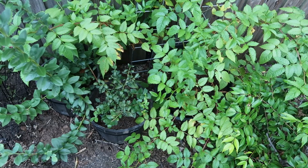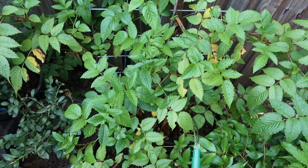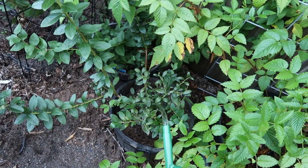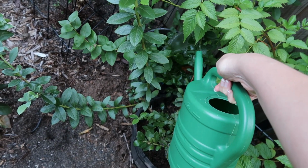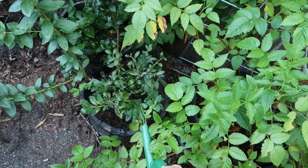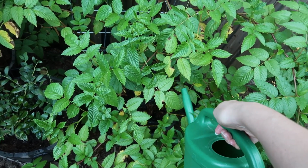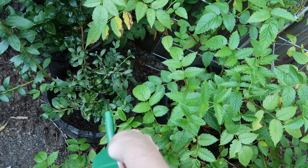But because the raspberry, so this is the raspberry here, has fanned itself out, it actually is stopping the irrigation. So I've got to constantly come out here and just top up its water supply because it becomes incredibly dramatic without regular watering. So I'm thinking maybe tomorrow I'm going to get some really thick gardening gloves on.